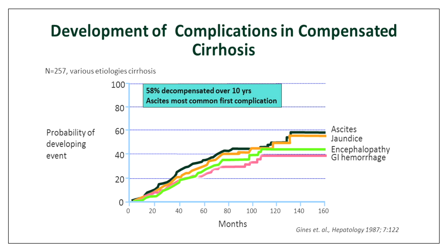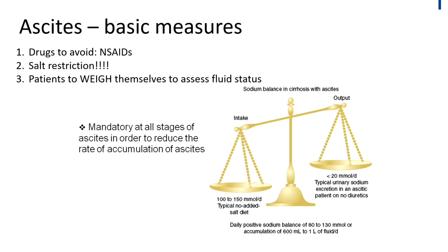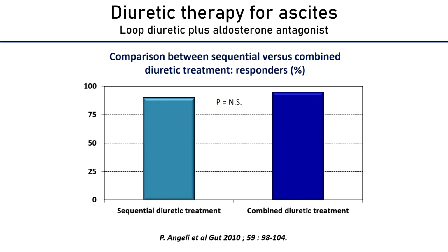The commonest decompensating event in patients, if they're going to decompensate in all cirrhotics, remains ascites. And so if the patient is in front of you, what are a few practical tips? Well, avoid certain drugs. Remind them not to be using things like NSAIDs. Salt restriction is so incredibly important. And patients weighing themselves, just a scale, is really very useful to assess their fluid status.